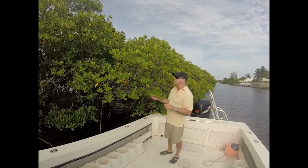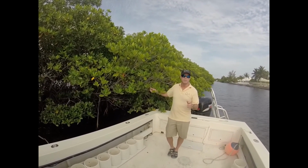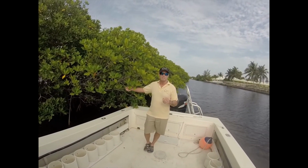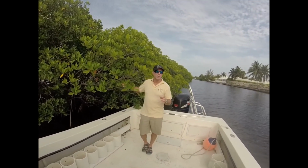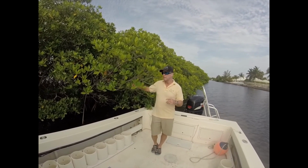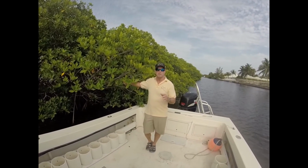These red mangroves are, or have been, under attack all throughout the world because they're found in areas that developers would like to put houses. In fact, it has been found out that they are very, very important environmentally, not only from the aspect of protecting the coastlines from storms, but also because they are tremendous nursery areas.